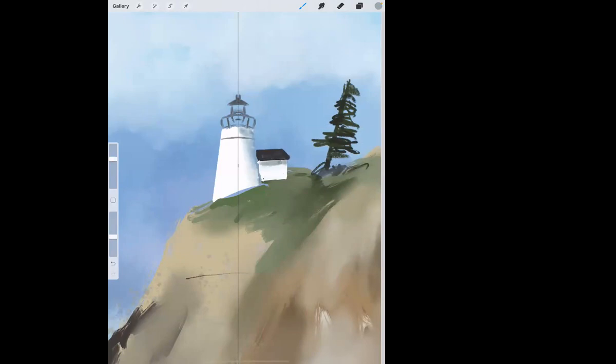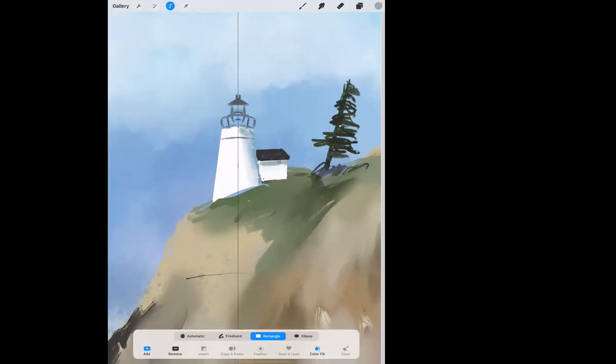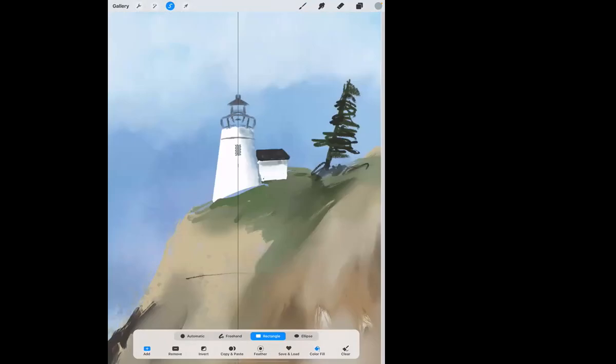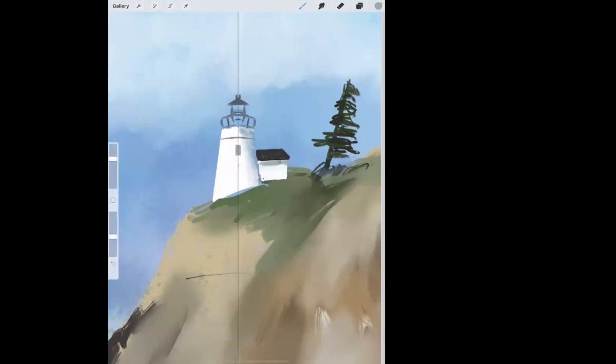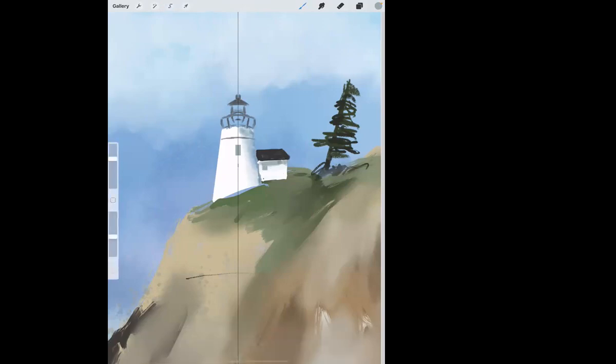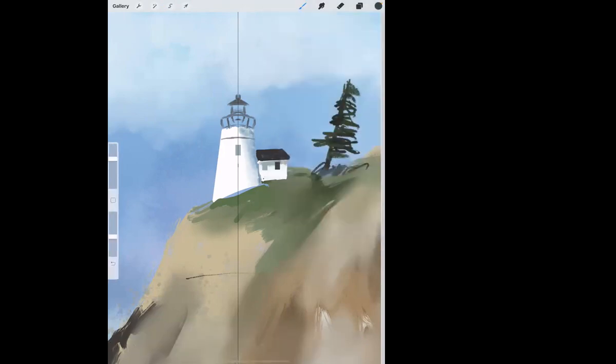Okay, now I have a couple of windows, and windows have always been my nemesis, getting those corners straight. Well, we have a rectangle selection, and I can put that rectangle selection right here and fill it. And we have a perfectly nice little rectangle window. Let's get a couple more in here. Okay, they should probably be a little darker. Yep, there we go.